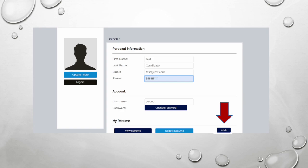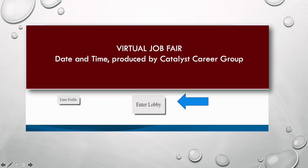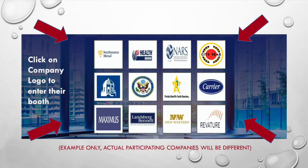And also, if necessary, update your resume. Make sure you click on the Save button at the end. This is what it'll look like when you enter and log in. There's a big button that's titled Enter Lobby. Once you've entered the lobby, you're going to see a picture a lot like this with logos of companies that will be participating that day.